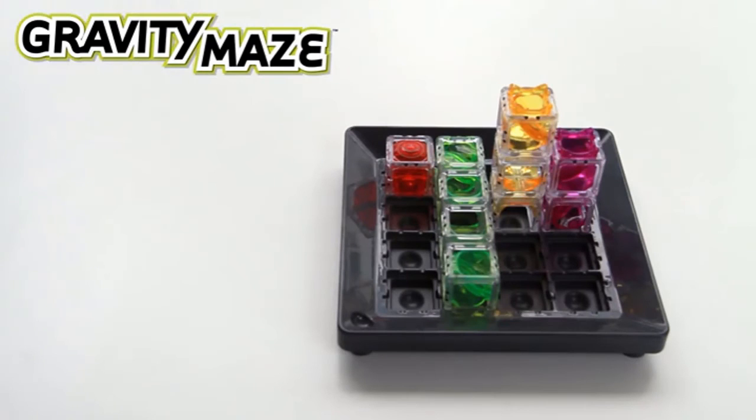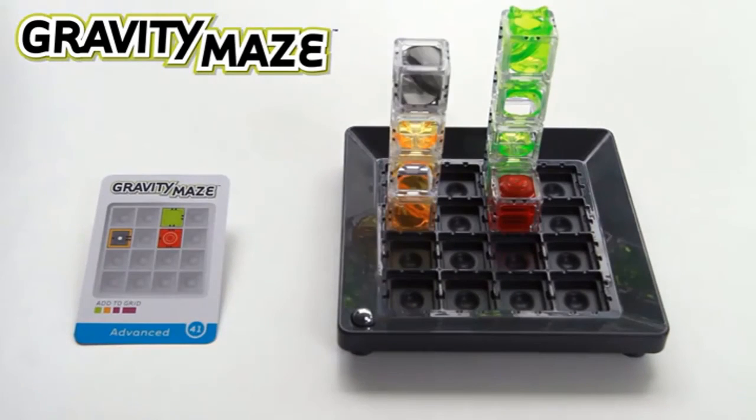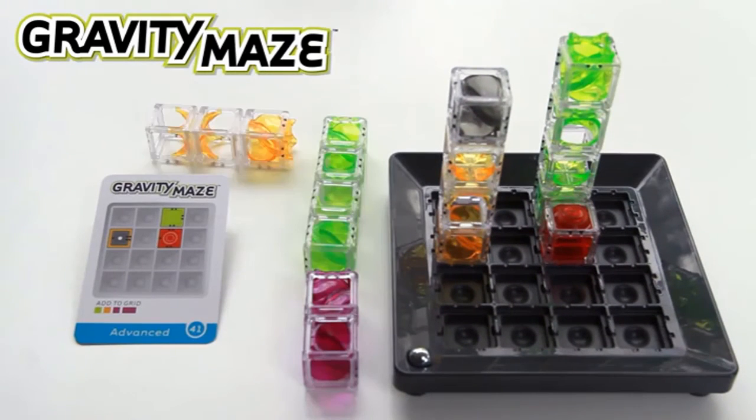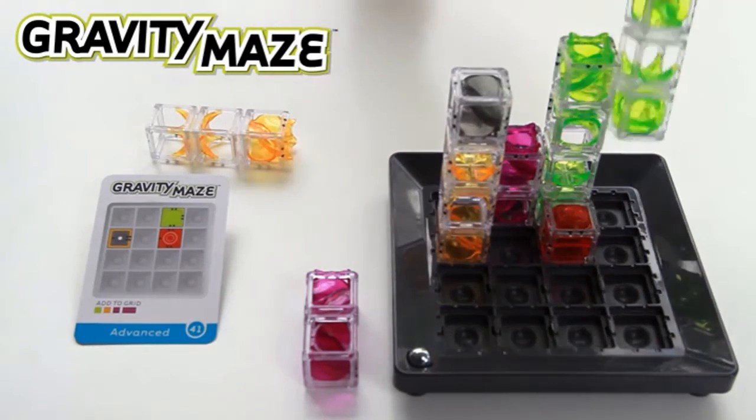Here's a more advanced challenge. Be sure to read the building rules in the instruction manual before beginning your challenge. It includes helpful information on ways you can stack the towers. If you get stuck, turn over the card to see the solution.